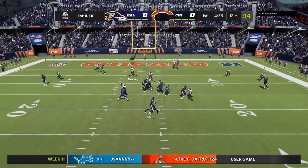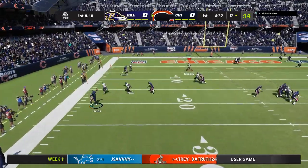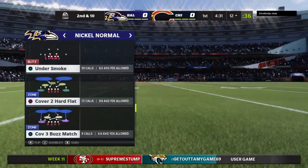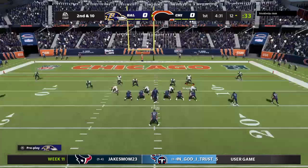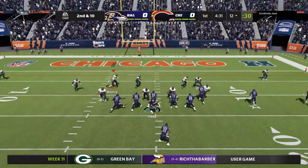Back to throw, Fields. Steps away to his left. Nothing open downfield, so he'll throw it away. So much for the best laid plans and best designed plays. That was good coverage along the sidelines. No place for that one to get in there. It sails incomplete. After the incomplete pass, here now is 2nd and 10.